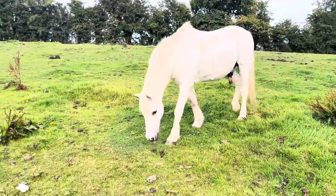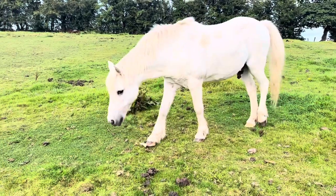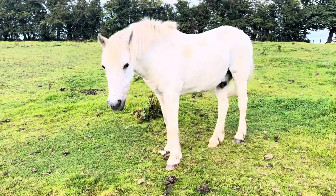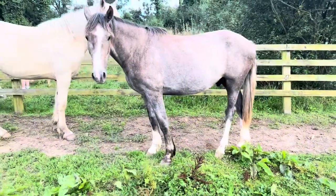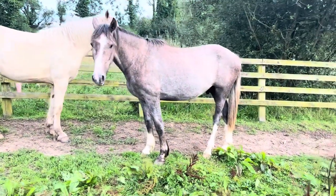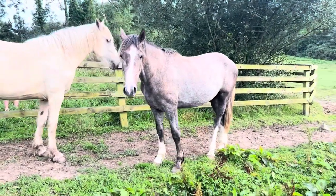Hey guys, for some reason my audio cut out, but here we have Storm. He is my 30-year-old Welsh pony cross, and he is happily retired, just keeping the babies company. Next up, we have Nomad, a 2-year-old Irish sports horse. His show name is Nomadic Waters, and I cannot wait to see his future.